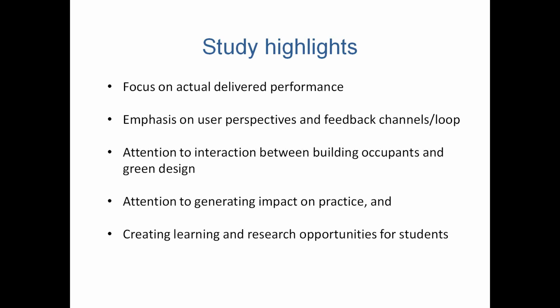A lot of attention is still on the design phase and on adopting state-of-the-art, advanced technology. Fewer efforts have been made on real obstacles, with less attention on the actual delivered performance, and therefore a pretty large gap between the modeled performance and the real performance in many cases. And we've been talking about occupant impact for quite a long time, but it is still not the way of thinking, really integrating occupant behavior and occupant decision making into the design process. This hasn't been a common practice yet.